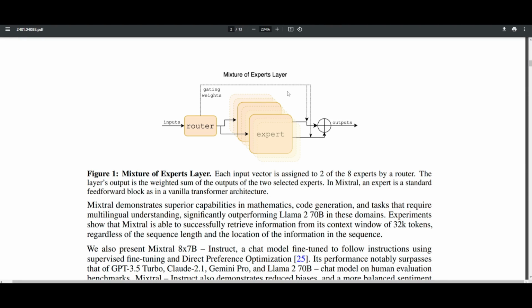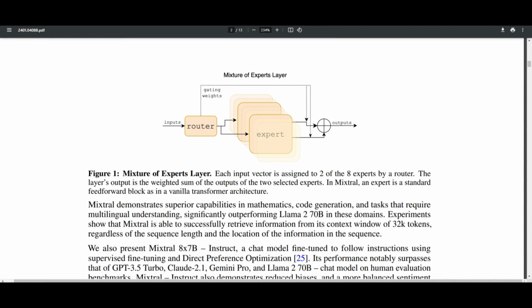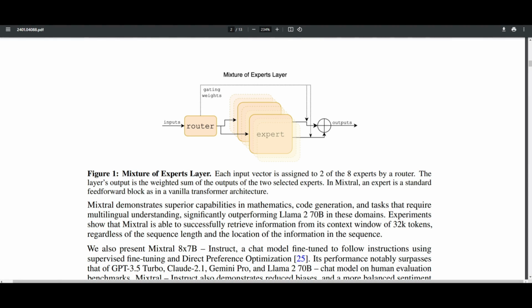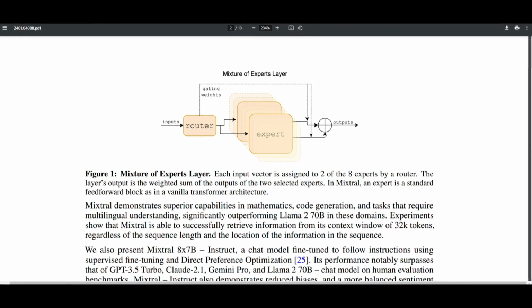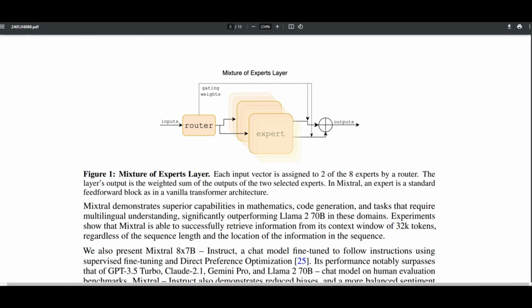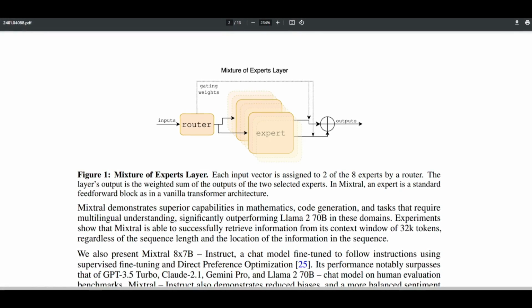Now, using this approach, it can outperform models like Llama 2 70 billion in math, code generation, multilingual tasks, and so much more. It rivals the ChatGPT 3.5 model, which is outstanding to see from something with such a small parameter size. If you take a look at Mistral's new Instruct chat model, it excels pretty well against Claude 2.1, Gemini Pro, as well as GPT 3.5 Turbo in various benchmarks, whether that's human evaluation benchmarks or tests related to biases, such as the BBQ or BOLD benchmarks.